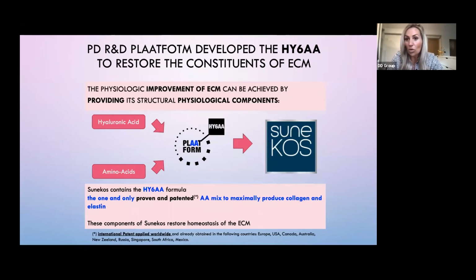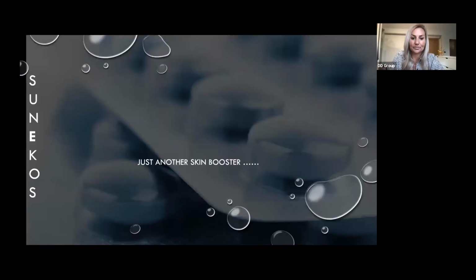So by increased hyaluronic acid volume, and these 6 complex amino acids that are now patented with the guys at SuneKOS. As it says there, the one and only proven and patented amino acid mixture to maximally produce collagen and elastin. And of course, these new fibroblasts. These components together, coupled with the injections and the actual process, are what are going to help restore the homeostasis so that everything is functioning properly within the extracellular matrix of the skin.